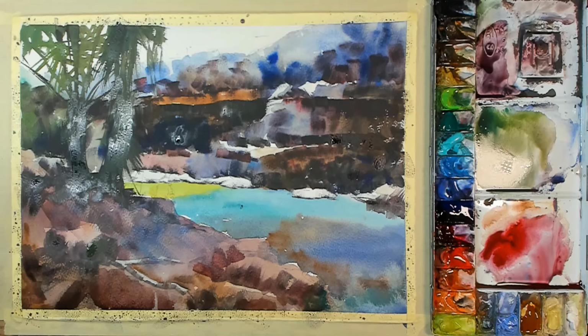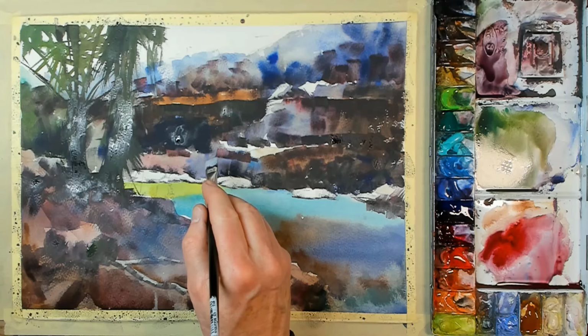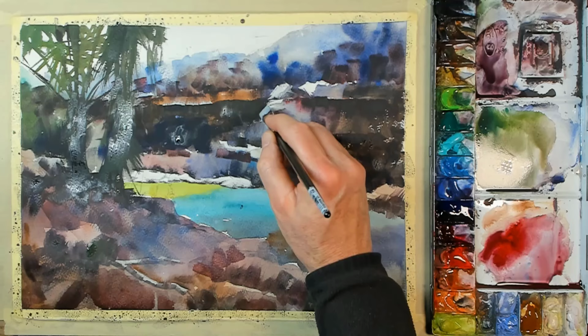Right, bit of white gouache. Let's go thick and pasty with our application. Bit of the lemon yellow gouache as well. Flat brush, not too much water. Just applying a little bit more light to some of the rocks, just where there could be a bit of light catching them.